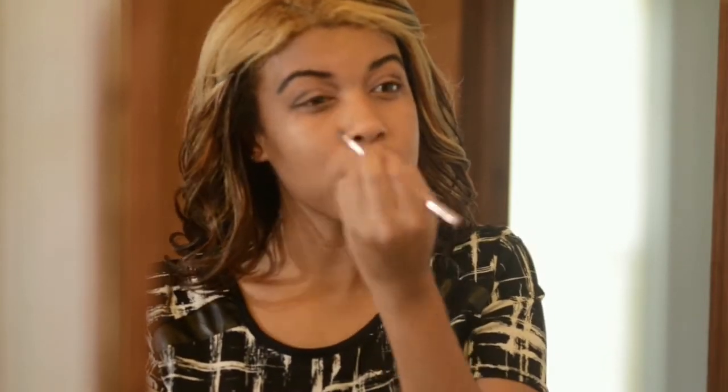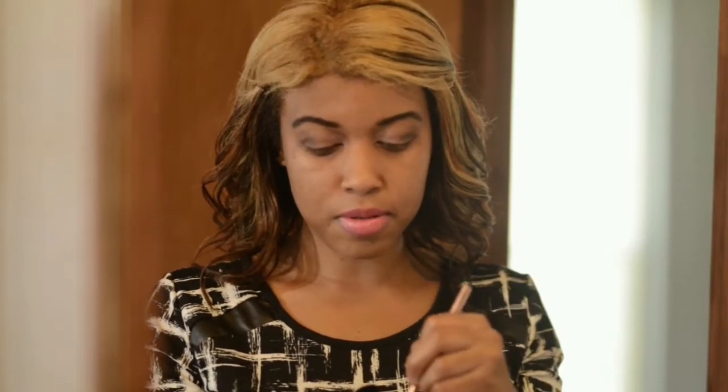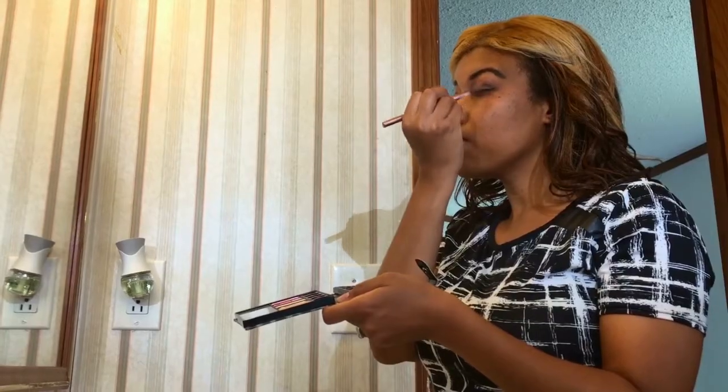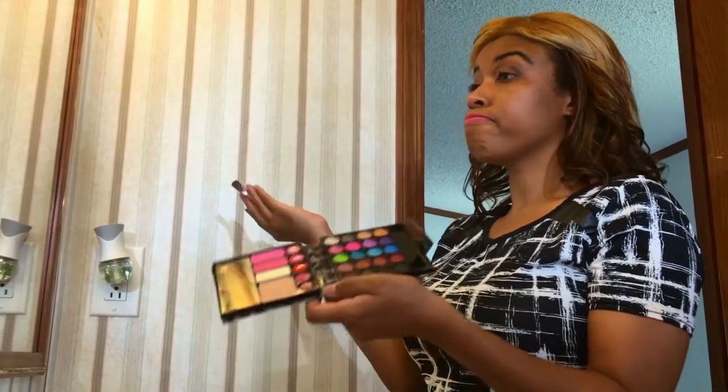All right, so let's put this pretty pink on. Just a little bit. All right, it's coming together, y'all. Look at that, it's coming together. All right, so then we got to get a transitional color to put in the center. I just kind of brush it right here. It's a little transitional color. And this is how Prophetess does her eye makeup.